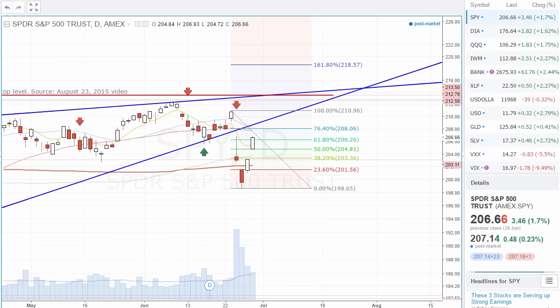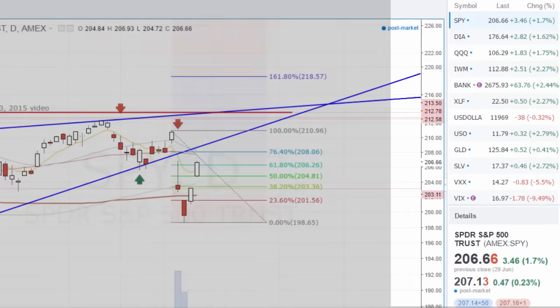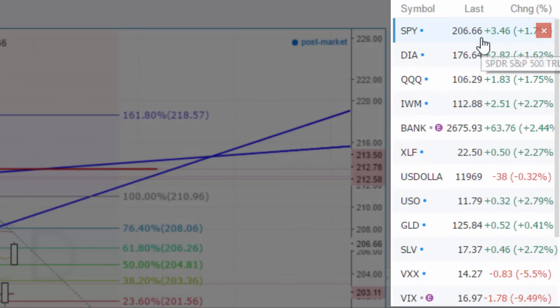One more day to close out the quarter. June will be over, and we'll be going into the long weekend for July 4th. And the markets are on fire. All major indices up over 1%. Small caps up more than 2%. Banks up more than 2%. Financials up more than 2%. Really blazing a trail to the north.